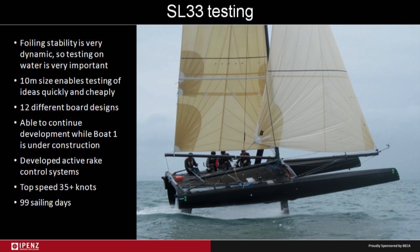Another advantage was, it didn't take up the whole team resource. When you went sailing, you could take four crew and a chase boat, and off you go. It didn't take a lot of resource for the team, so we were able to do a lot of testing, and we learnt a huge amount from this. The testing was still continuing while Boat 1 was under construction, and it led to changes to Boat 1 from what we were learning on the water.